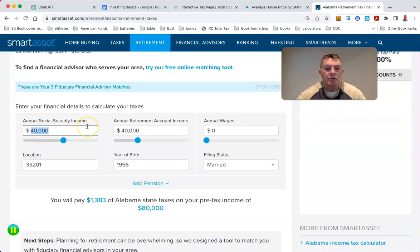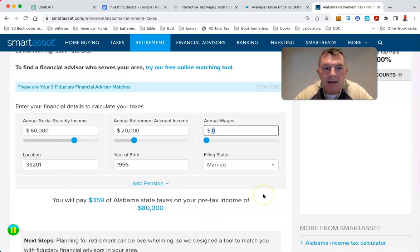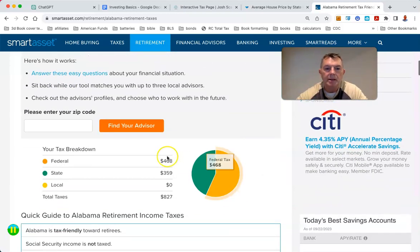Now let's just change this over. $60,000 of Social Security and $20,000 of retirement income. You pay $359 in Alabama tax, and you pay $468 in state and federal combined. You see the benefit of Social Security?